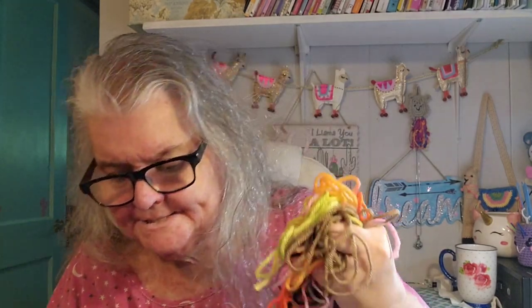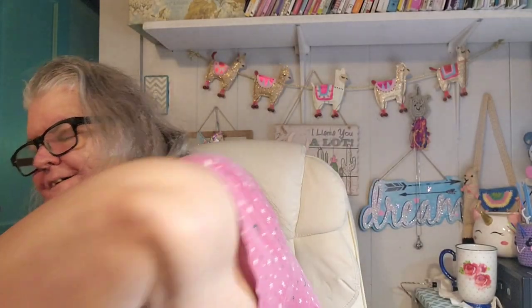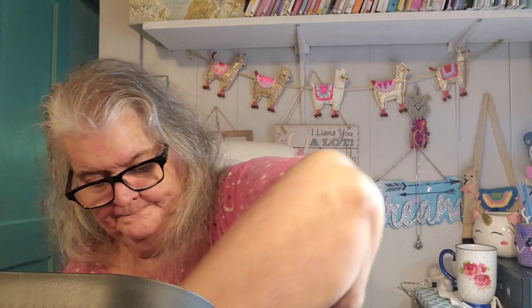So, it is going in the garbage, and this little scrap right here is trash. That is not stuffing by any means. When I stuff my projects, you're probably thinking that could go in a stuffy, but it can't. Not the way I stuff mine. So, it is trash. I have a little trash can right here by my desk. So, I'm almost done, and I think it looks really good.